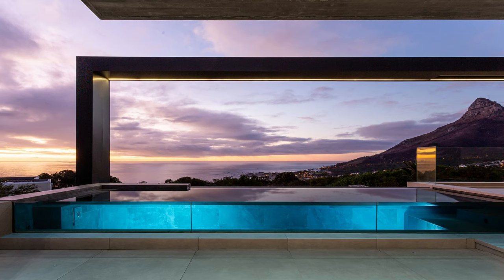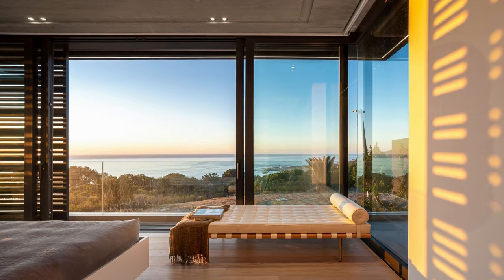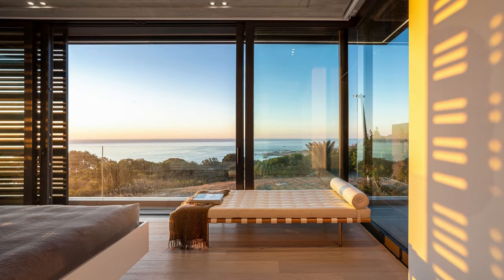The challenging site, characterized by a steep slope and strict height restrictions, necessitated sophisticated engineering solutions. These solutions allowed the house to nestle into the mountain, creating exposed earth walls that reinforce the connection between the structure and the natural landscape.